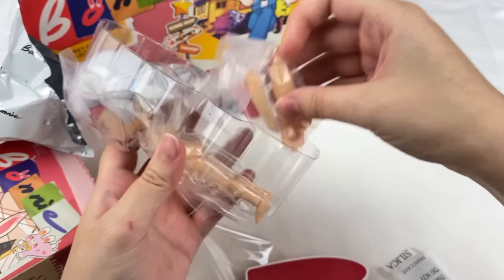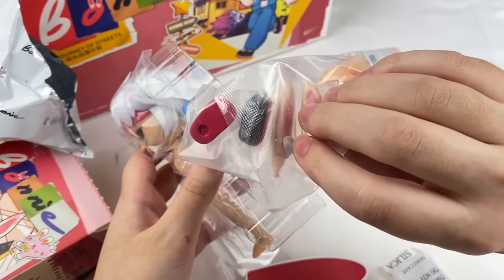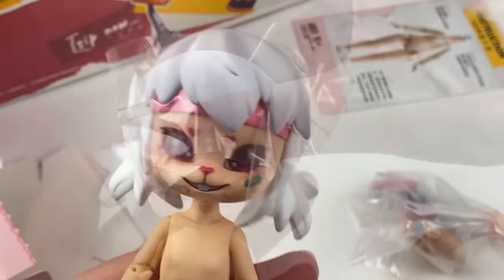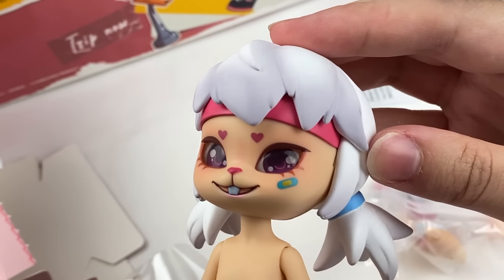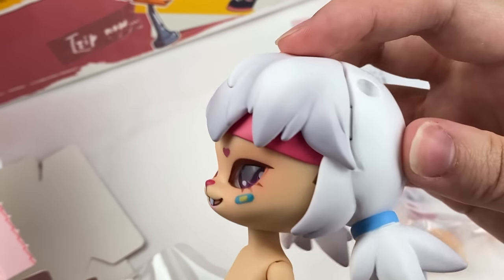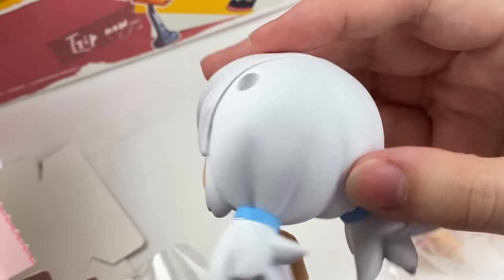So here's the street skater and also the ears and shoes. Here's a closer look at their face. So this one has grey and white hair and little heart eyebrows, as well as a little band-aid on its face. And there's the back.